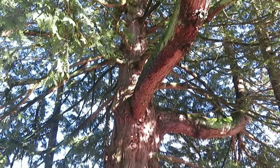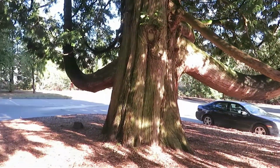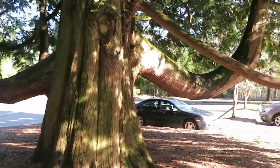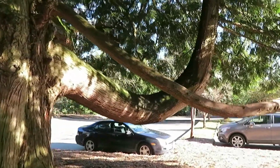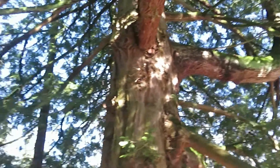This is a red cedar tree. Been around for centuries. Look at the branches on this. Look how they come out, and look at that. Look at how that goes out and then goes all the way up there. They just sort of come out horizontal and then they shoot up to the sky looking for the light.